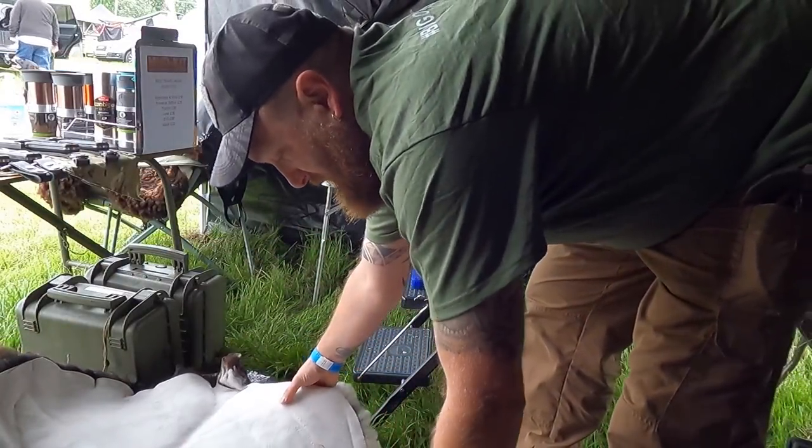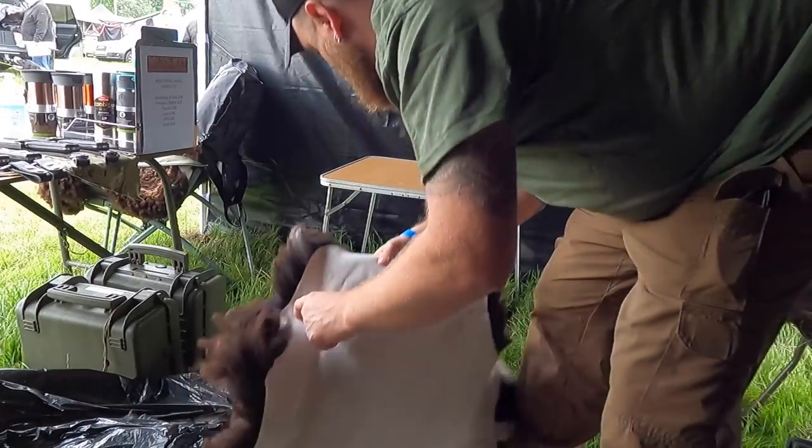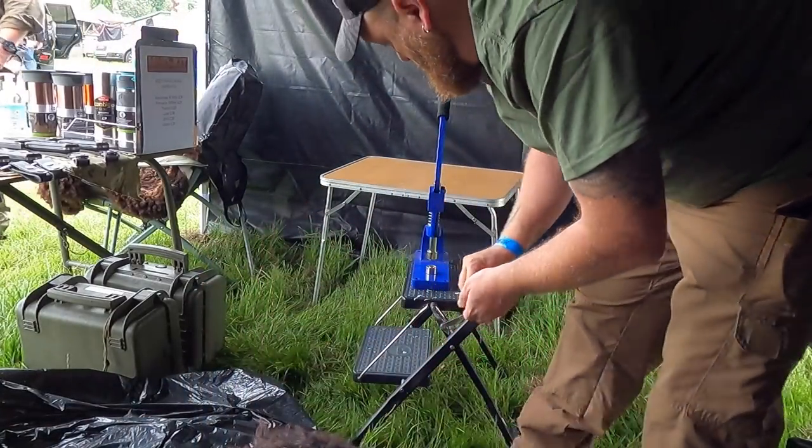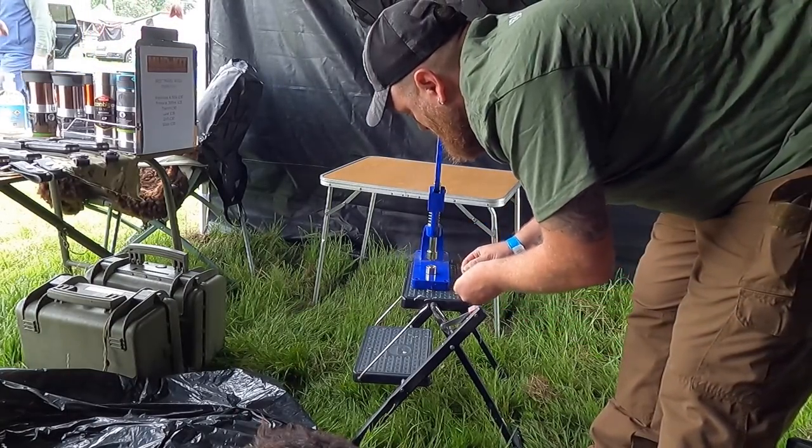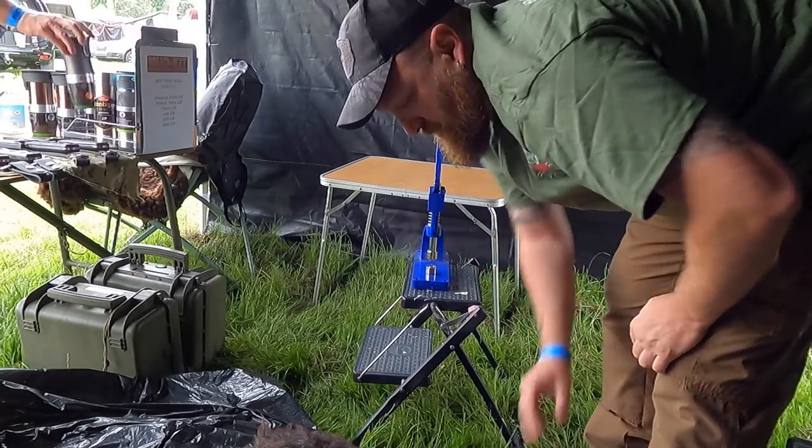So just looking for the head end, find the middle. Press stud on.